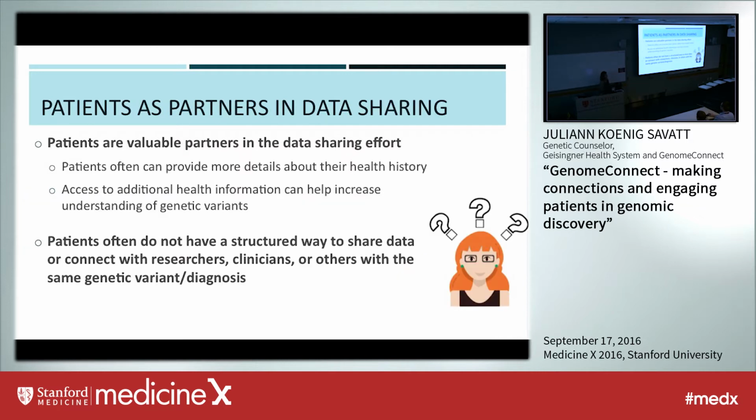That's where patients can come into the equation. Patients are experts about their own health history. They know their symptoms, their diagnoses, and the overall health picture. Until recently, however, there wasn't a structured way for patients to share this information with laboratories, clinicians, and researchers. More than that, patients didn't have a good way to connect with each other or to connect with these other stakeholders to start a conversation.